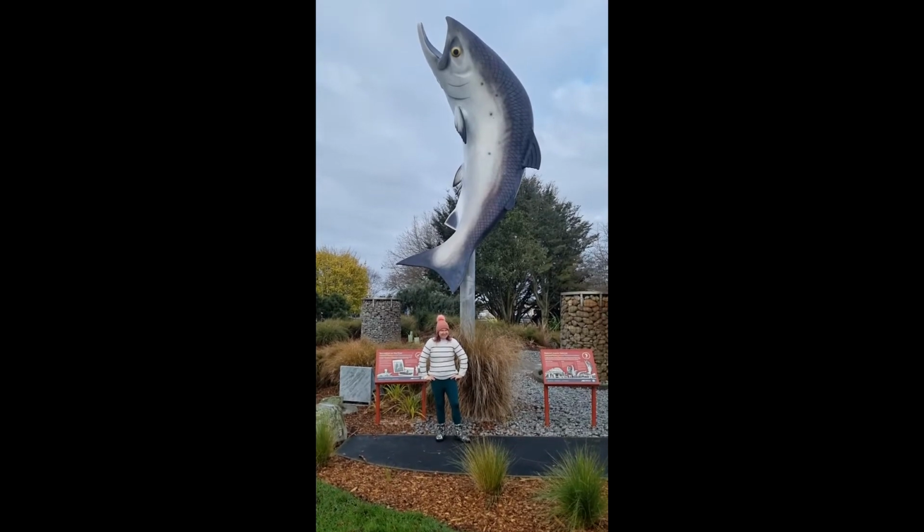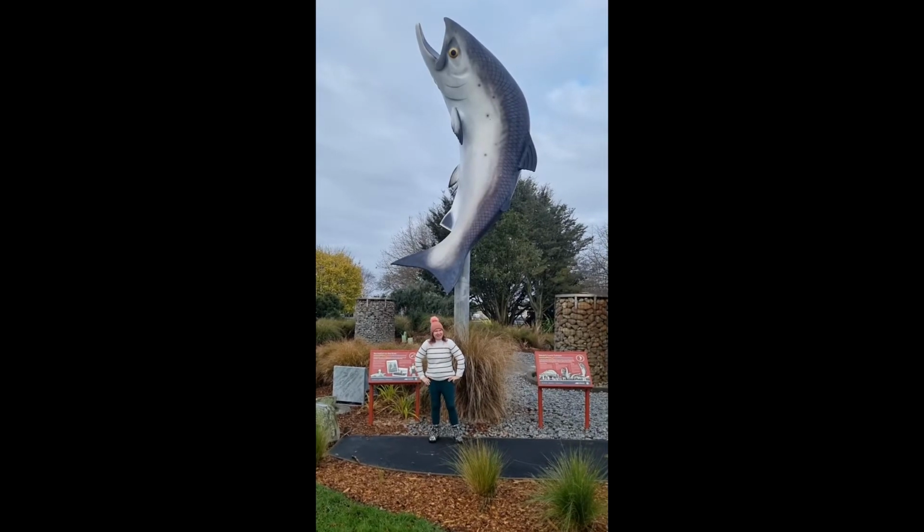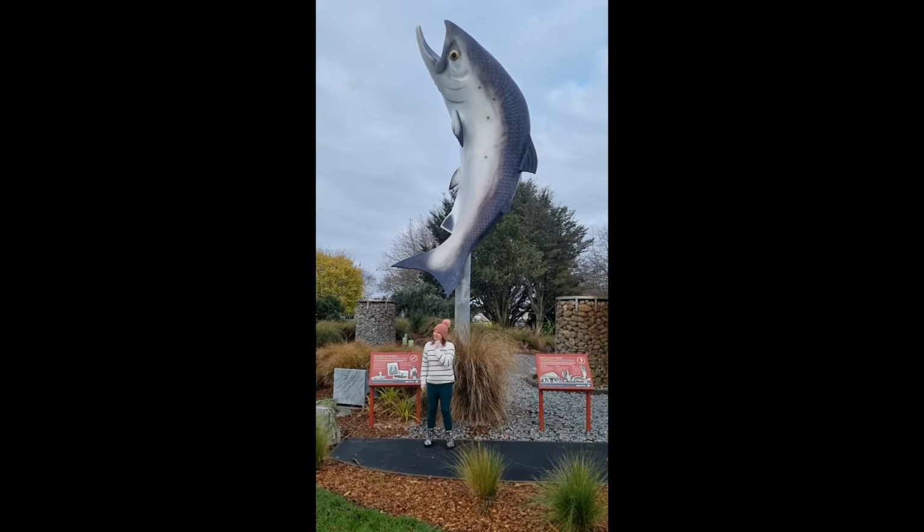I don't know, but you seem to catch the big fish. Yeah, well, let's see if I can catch it any bigger until I drag it, you know. How are you gonna get it in the car? Good question.